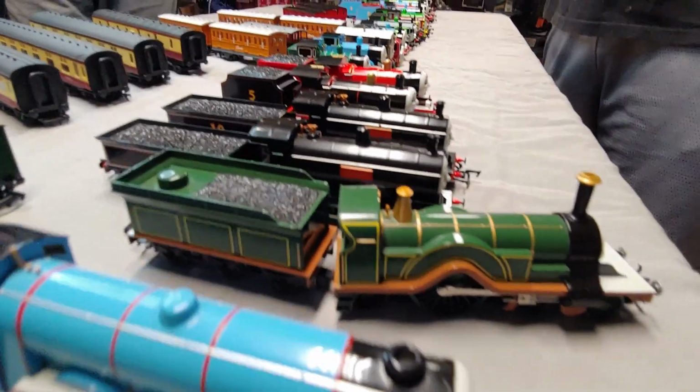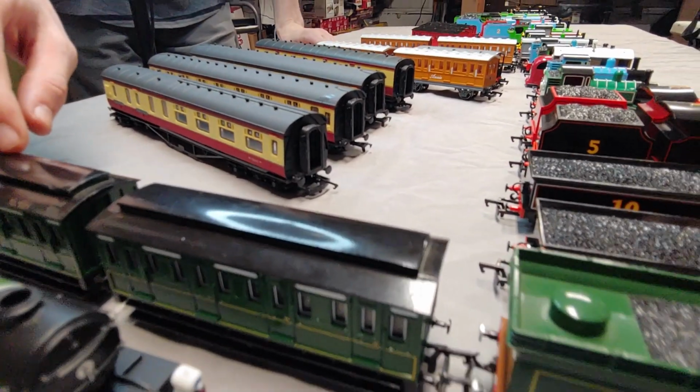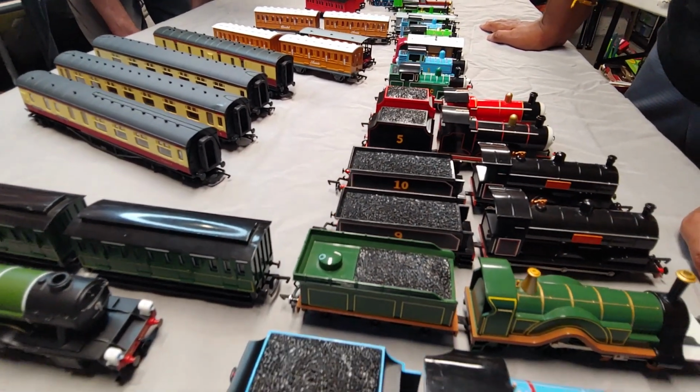And also her coaches, right? That's right, don't forget about her coaches. They are also the same color as Emily. Well, kind of the same color as Emily.